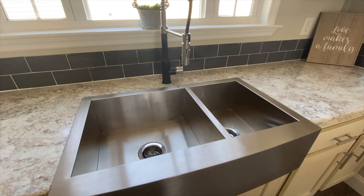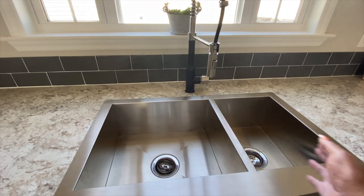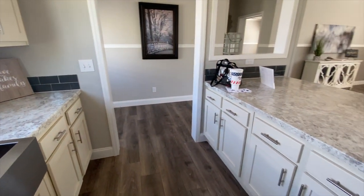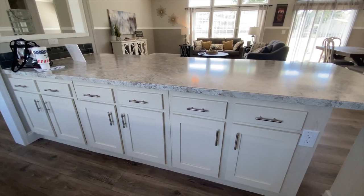The other home that I toured had all of this stuff like slid and open, and you had different levels to it, and it was just really a lot. I had never seen it before. This one is just as nice, but you don't have all of that extra stuff.